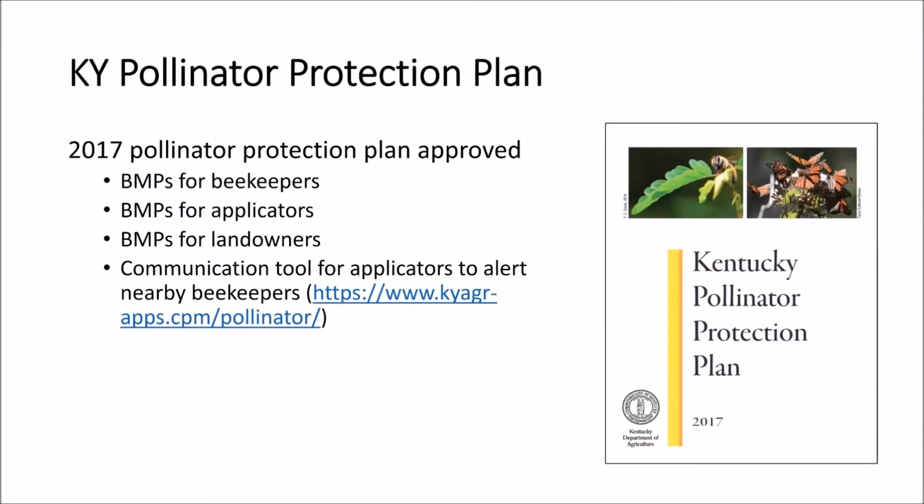In 2017, a pollinator protection plan was developed through the leadership of the Kentucky Department of Agriculture with many other agencies and organizations within the state. This plan includes best management practices for beekeepers, pesticide applicators, and landowners, as well as a communication tool which can be used by applicators to alert nearby beekeepers when certain pesticides require this.